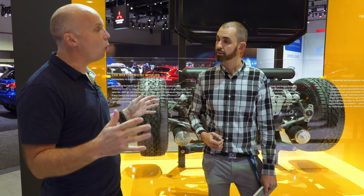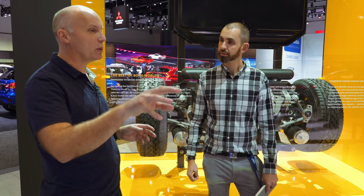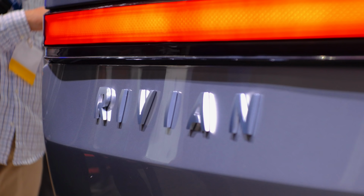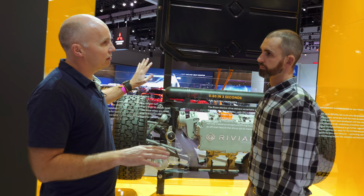In fact, we could tow more. That's more than a Range Rover. Yep, much more than a Range Rover. We could tow more, but that's just about how much weight we want to add to the vehicle in terms of structure. But the towing capacity, because of this torque, is immense. What it also delivers, which is important not just off-road but on-road, is a really low center of gravity. Again, when we're thinking about climbing and descending, the low center of gravity is immensely important.